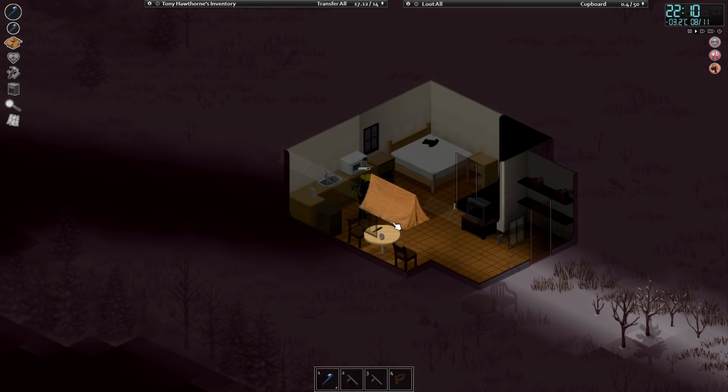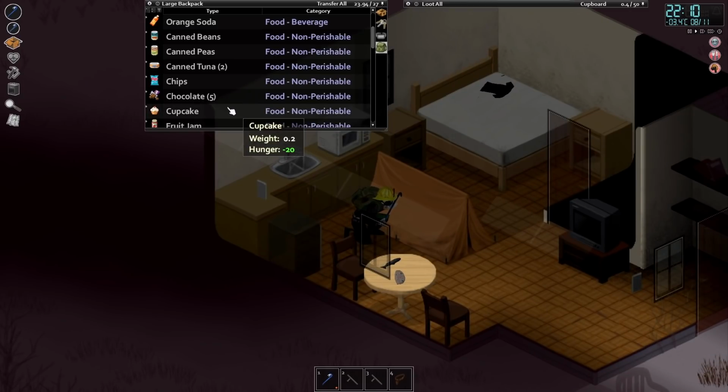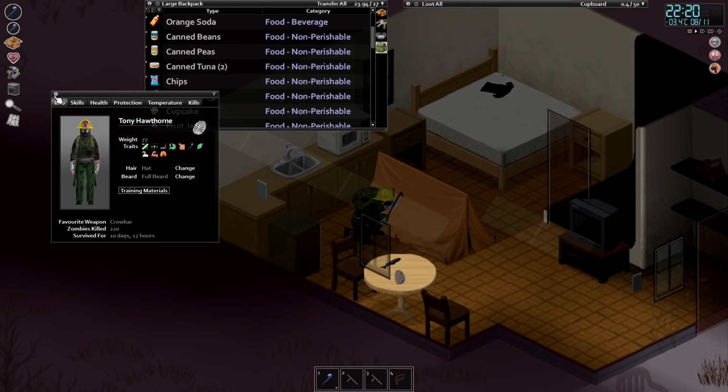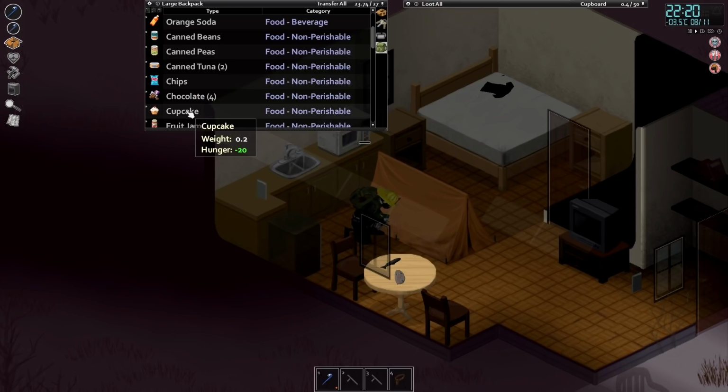And that way we should be a little bit safer. What should we do? What should we do? Should we have some chocolate to celebrate? What's our weight looking like? We don't want to be too far over. Okay, we're not going up anymore. That's fine. Eat some chocolate. Eat the cupcake. Celebrate. We got through Westpoint.